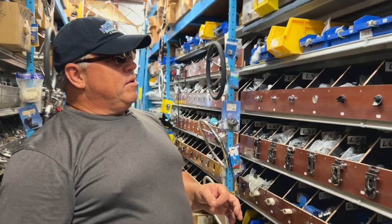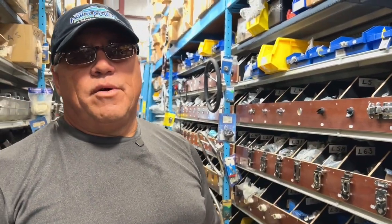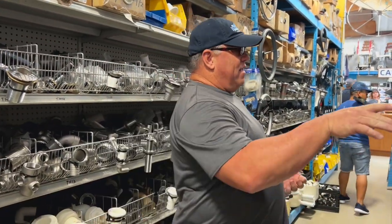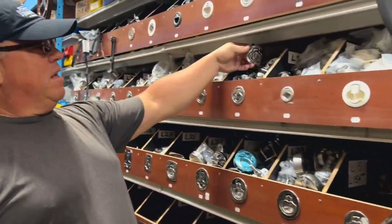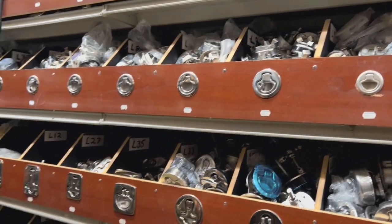A lot of problems with boats are latches. A lot of times you're having problems finding the correct latch for the boat that you're working on. I mean, where do you look that up? It's not like you can get online a lot of times and people will have it. They have it here. All the different types of latches, all the different types of styles. Key lock latches with keys.